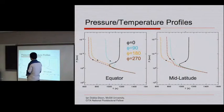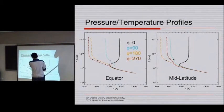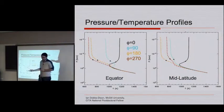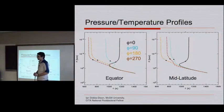Even in the cases that I'll show later, some high opacity cases where the winds aren't circumplanetary, it still comes back and it still cools. The magnitude of this doesn't change that much. The basic thing is that you cool as you go back, and that fluid has to return to the front.